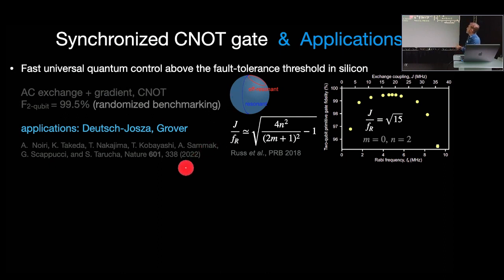And actually, this was used. Last year, there was a paper by the group of Seigo Tarucha at RIKEN in Tokyo, and they reported very high fidelity gates, exceeding 99% two-qubit gate fidelity. If you look closely, they have a Rabi frequency and an exchange coupling, and they change them to maximize their fidelity, but the ratio between the two is always the same. It's square root of 15. If you read the paper, you think, well, why square root of 15? But then you have to go back and read our paper, and square root of 15 is just one case of this synchronization condition. So they're actually doing this.